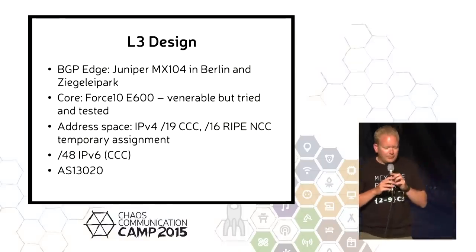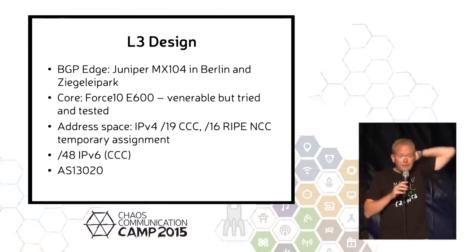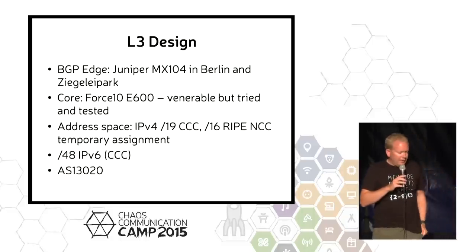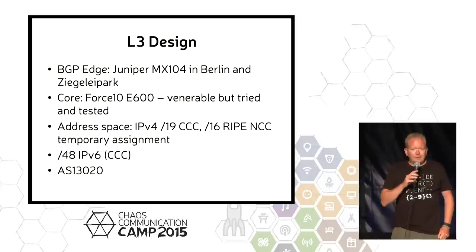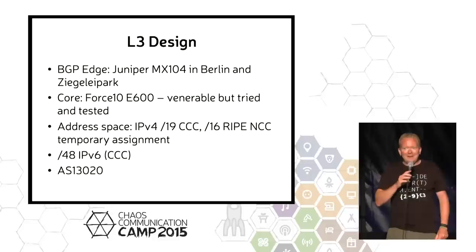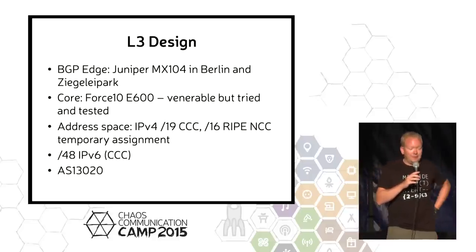So back to technical stuff, layer 3 design. BGP Edge with a pair of Juniper MX-104s in Berlin and here in our NOC DC in the Ezekiel Park. And then we dusted off a very venerable Force 10 E600 that I think was last used at 28C3, but did a good job there and actually was just what we needed here, so why not?